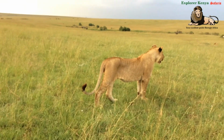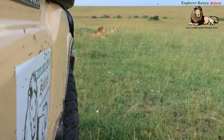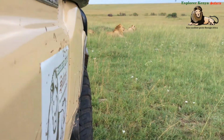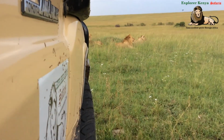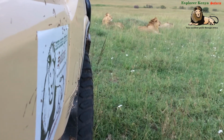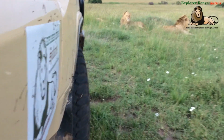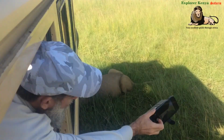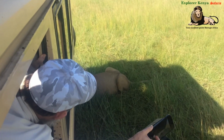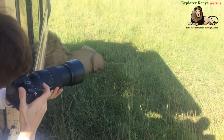It is estimated that there are close to 850 to 900 lions in the Masai Mara National Reserve and surrounding conservancies. This is called the Black Rock Pride. Lions are the only cats that live in groups, which are called prides, though there is one population of solitary lions. Prides are family units that may comprise anywhere from 2 to 40 lions, including up to 3 or 4 males, a dozen or so females, and their young.